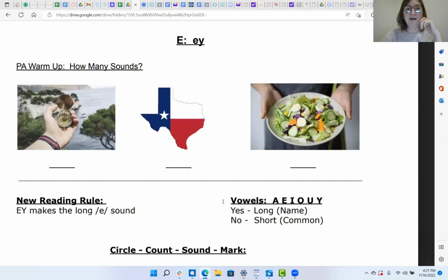Put it in the chat when you think you have it so I can see how we're doing. Okay. Salad has D. Let me say it really slow. Salad. The sounds are S, A, L, A, D. 5 sounds in salad.